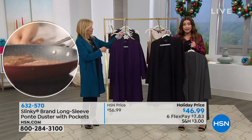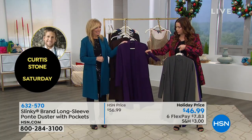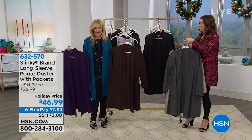This is going to be the black, extra small through 3X in that. This is going to be the eggplant for all of our girls that love purple. Just the hand on that is beautiful. And then that's going to be your brown. And then you're wearing the teal. That's a beautiful shade of teal.